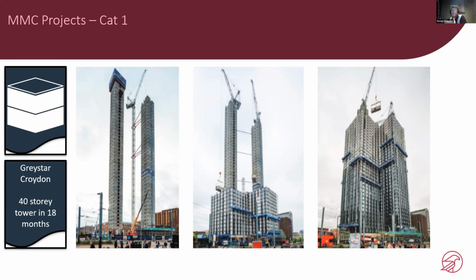So this is down in Croydon, this is with Greystar, and it's a 40-story tower. Now this 40-story tower is able to be constructed in 18 months. And if anyone's worked on or read up about tower construction not done in a volumetric solution, they'll understand how quick 18 months to deliver 40 stories really is. This thing really did shoot up. The time lapse for it is exceptionally short. So the on-site time for it being a volumetric solution was vastly smaller than if it were to be done traditionally.